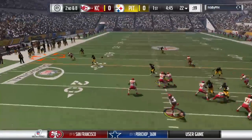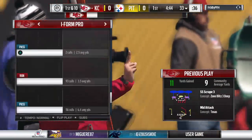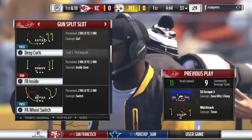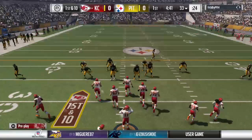Now Smith toward the sideline, and look at that catch. Dragging the toes, and that's going to be a 1st down. Well done. If you're running an out route, it's likely you're going to end up near the sideline. And what did we just see there? Toe tap. You got it. The benefits of practice. Toe tapping, foot dragging, picking it up, and making sure it was a catch.